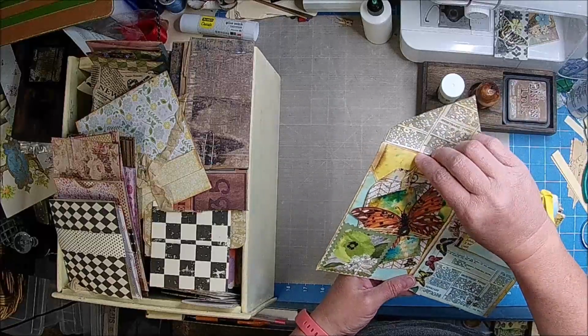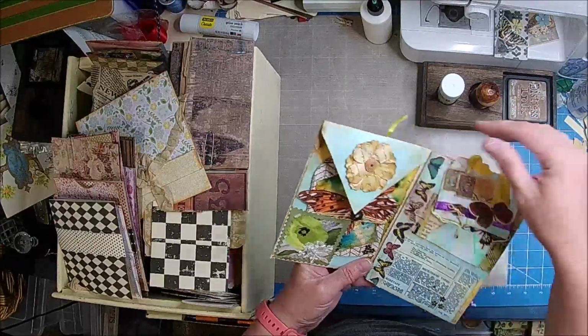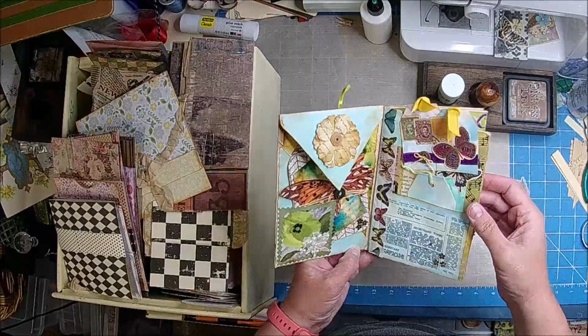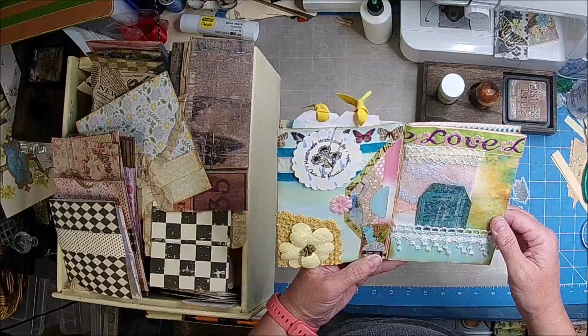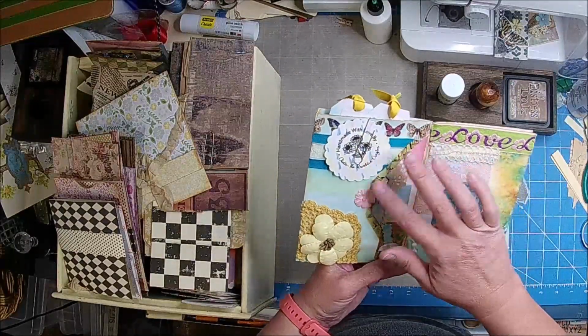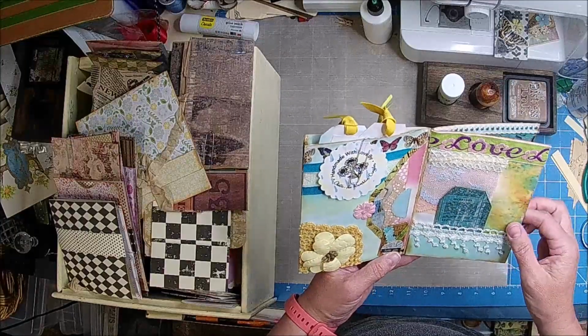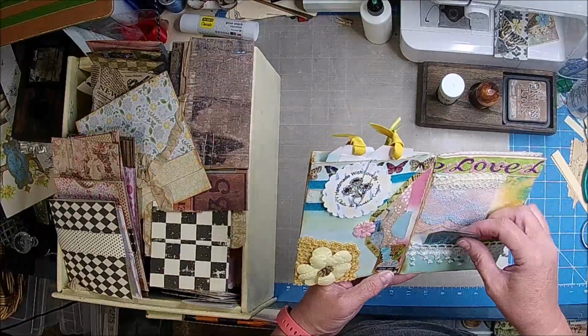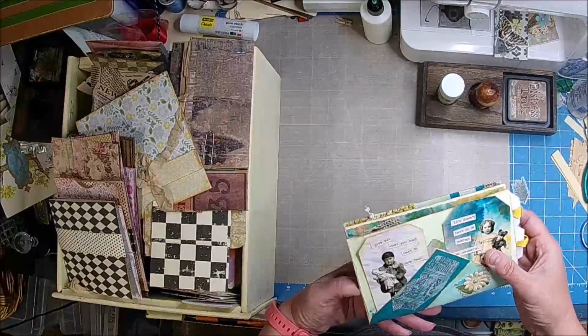Somebody sent the idea in. Of course, I had to shellify it. You guys know how I am. I even have my little thing. That's what I need to make sure I put in everyone's package, but I always forget. I need to remember that. I'm not sure what I'm going to do with this, but so pretty.